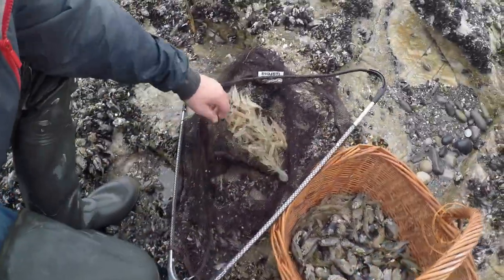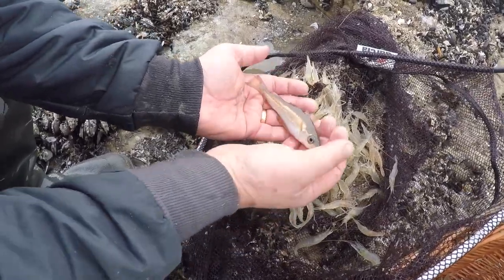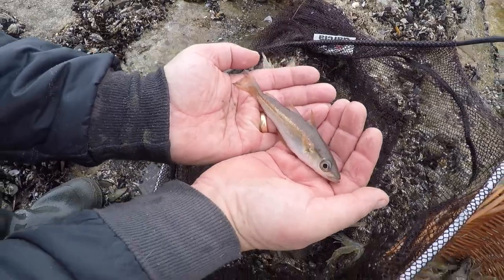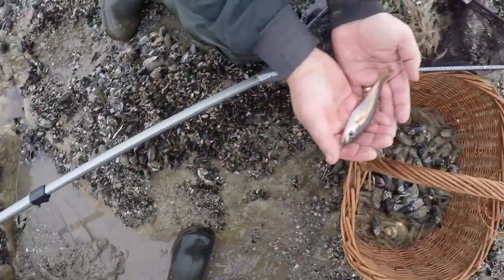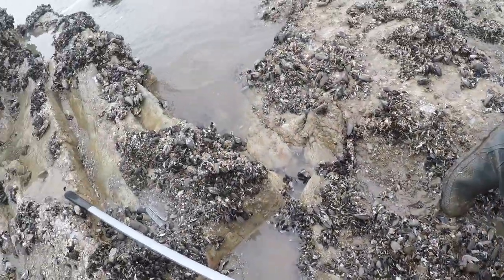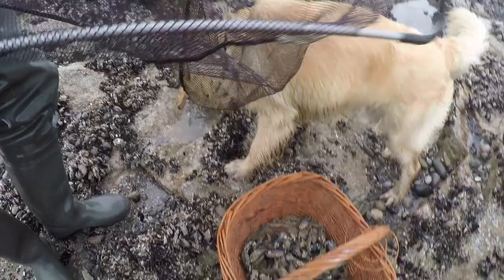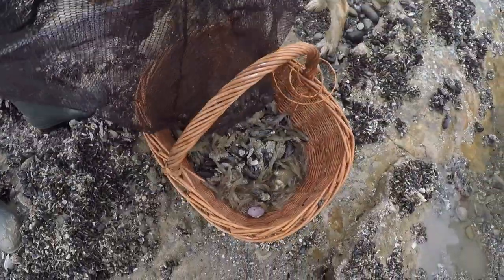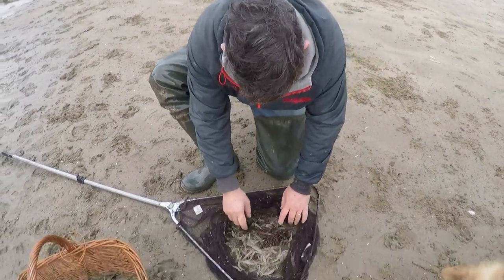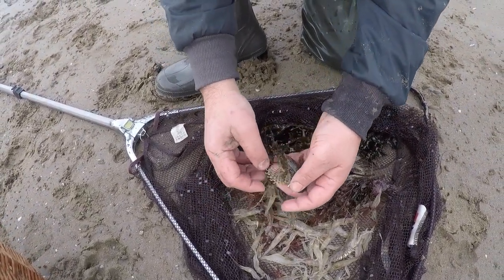Little prawns across there now, and a nice little pretty pollock, probably spawned early on in the year, so we're putting this back here. Again, a member of the cod family, and they're big, delicious eating. And a load more prawns. Here we are, nice little haul now, prawns.